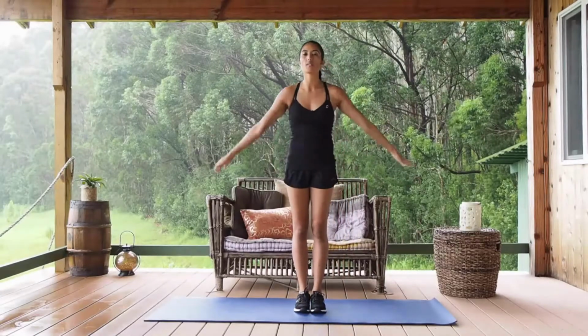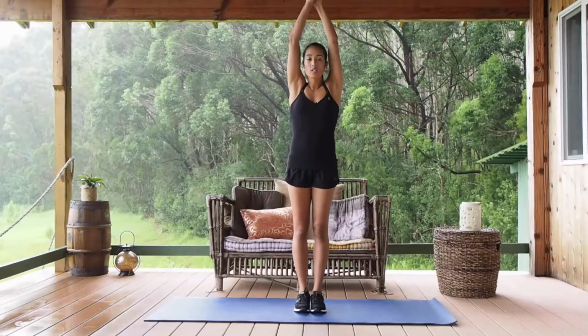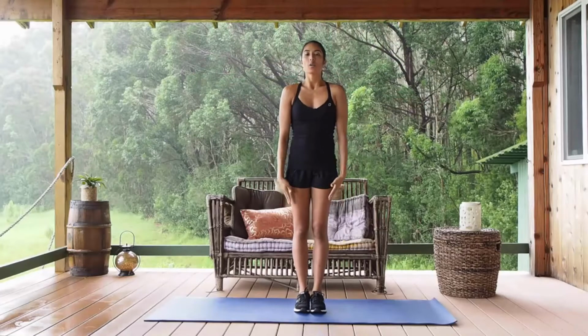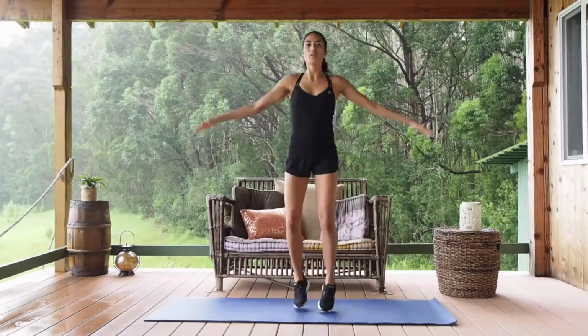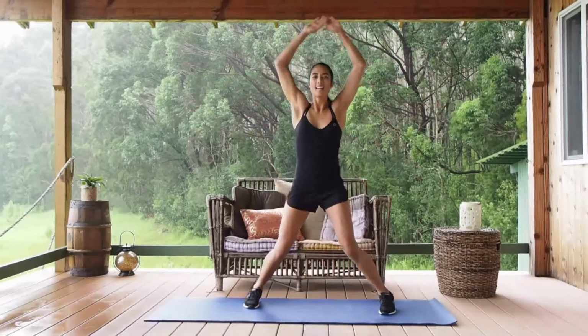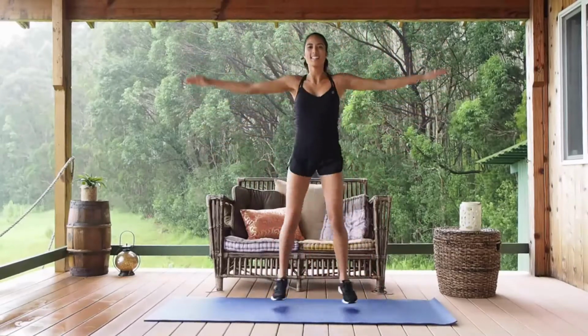So you want to make sure your arms come up, meet at the top, nice straight arms, and then when you come down, they hit your thighs. So here we go, nice big jumps. Now you can increase the speed, keeping the core nice and tight.